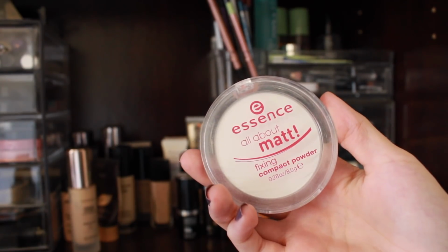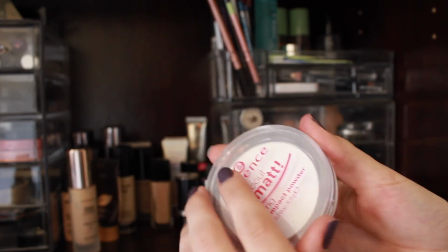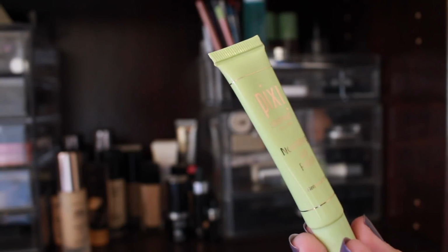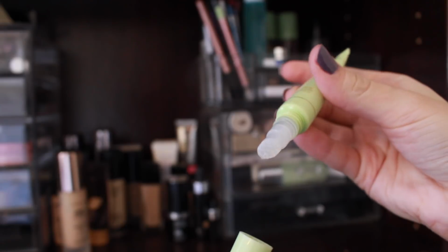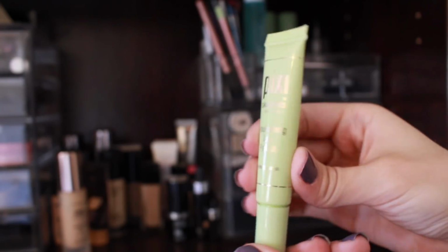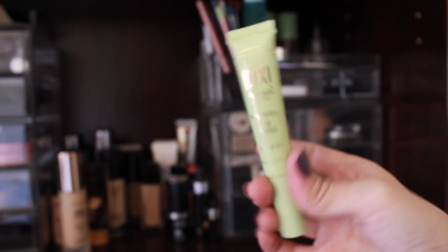I'm going to pick out my Essence All About Matte Fixing Compact Powder to try this month. And then I'm also going to grab this Pixie Nourishing Lip Polish. It's like a lip balm but it has this little scrubby thing at the end, so it's just really nice and handy to have a 2-in-1 kind of thing. So I'm going to grab that out.